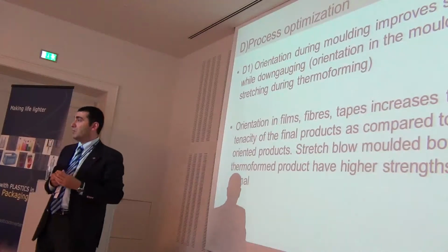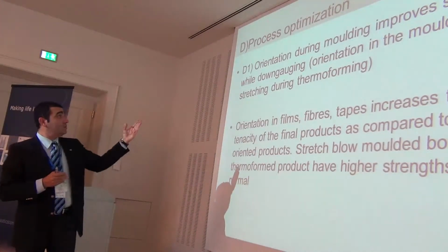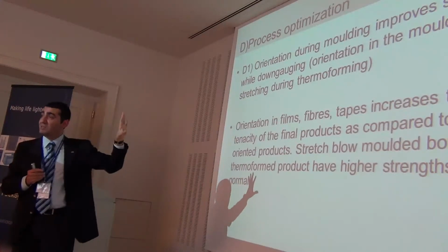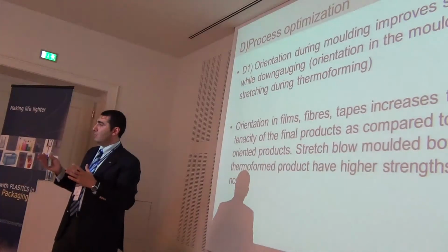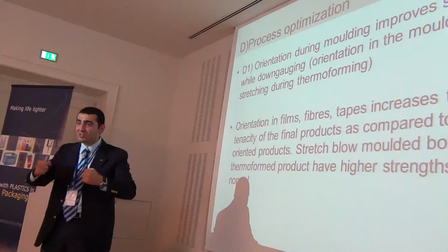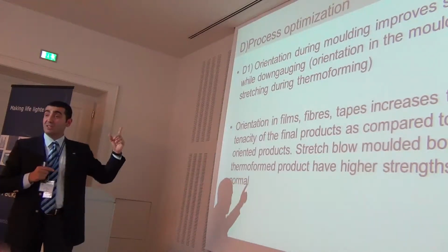orientation is very important. I mean, if you orient the product in extrusion, then you have better downgauging possibilities. So you can orient during the molding, which improves the strength while downgauging, orientation in the mold, and stretching during thermoforming. This gives a special downgauging possibility. I know that in the industry, some of our friends have in the past even tried some special plug assists, which were moving and stretching the material during the molding. This, for example, gave better quality and a better possibility for downgauging, because it increases the mechanical properties.